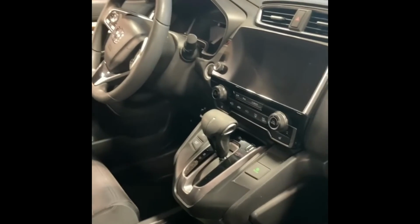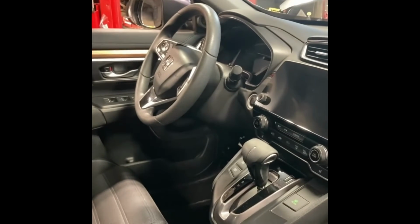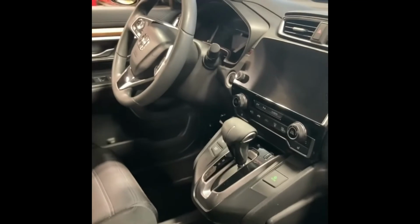Okay, the interior of the vehicle looks great. The trim pieces are in really good condition. All seat belts and everything work great. There are no warnings on the dash at this time, so everything in here is fantastic. So, all in all, this vehicle is good to go.